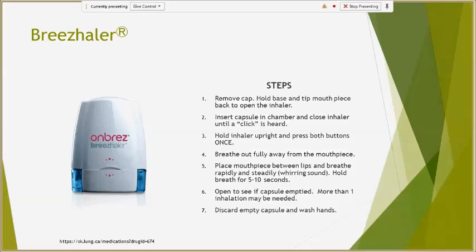The mouthpiece has to be tipped back to open it up. And then a capsule needs to be retrieved from the packaging and inserted into the inhaler. There are capsules hiding in the bottom of the box if you haven't been able to find them. They're a little tricky to find. So insert the capsule in the chamber and close it up till you hear a click.